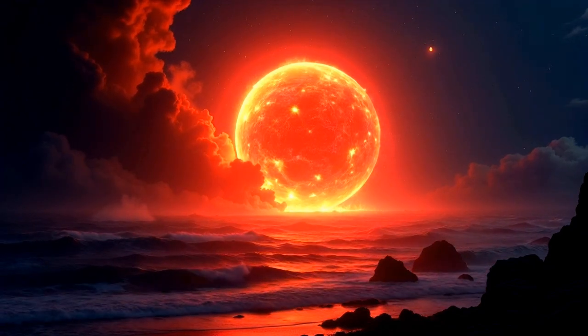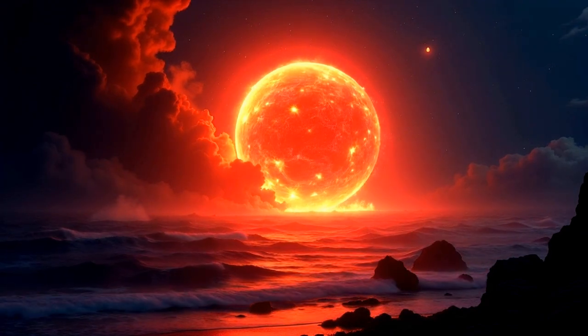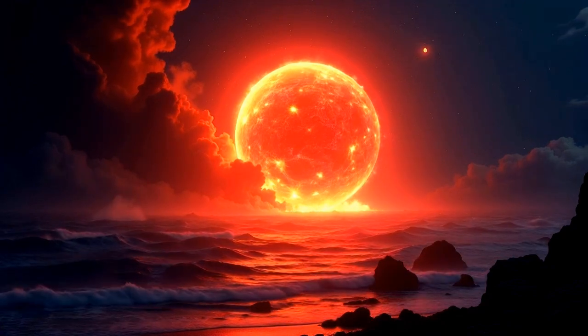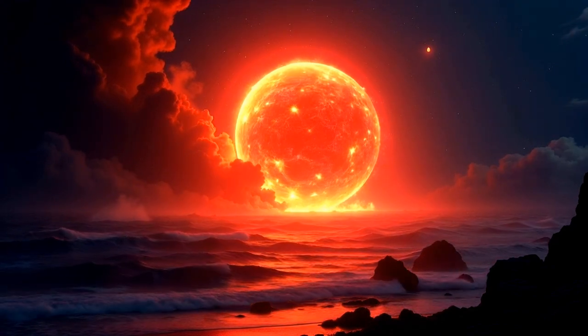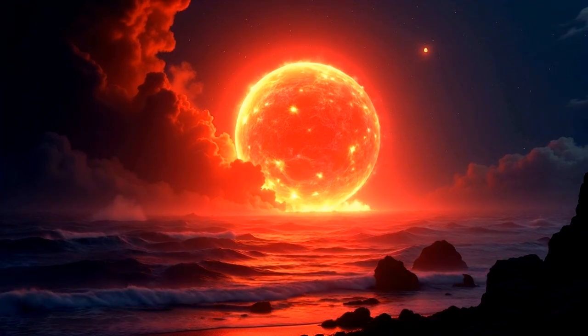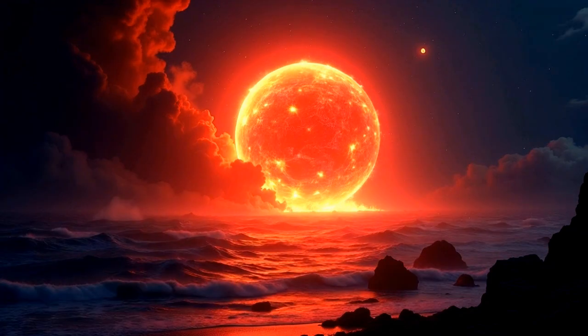Exactly. But this planet, besides being in the habitable zone, also seems to have, or at least they think it might have, a pretty stable climate. Oh, that's interesting. Yeah, because it orbits its star in a nearly circular orbit. So it's not swinging in super close and then super far out. Exactly, so no crazy temperature swings. Just nice and stable.